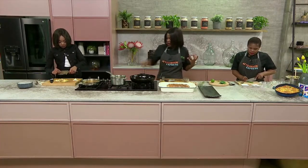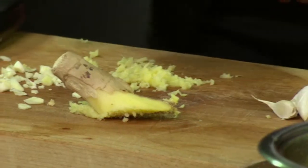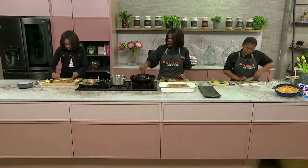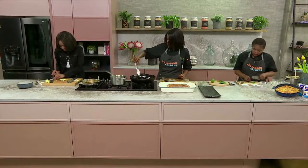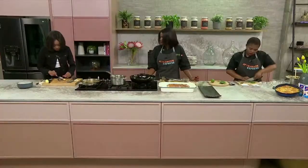Right? So I'm just waiting on you with my ginger. I got you. Perfect timing. I'm so glad you spoke about it right now because I'm finished grating my ginger and garlic. I'm just going to put it all in one big heap because we love the flavors all together anyway. And then I just pop that in your pot.